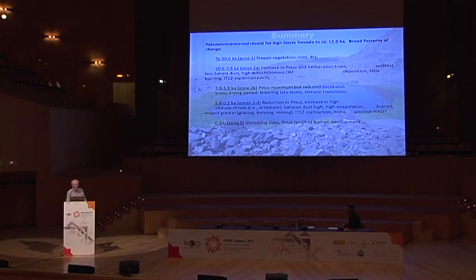expansion northward. In the middle Holocene, still a pine maximum, but reduced deciduous trees during this transition to drying, lowered lake levels, and perhaps a change in climatic phenomenon. But during the late Holocene, a reduction in pine, an increase in high altitude shrubs. Sahara dust is high with high evaporation. Human impact is greater, lots of grazing, burning, and mining, and perhaps an ITCZ further contraction. And I'll just leave it there. Thank you very much.